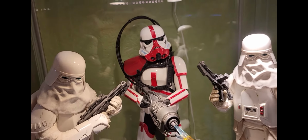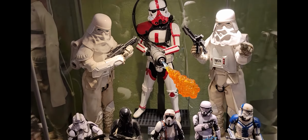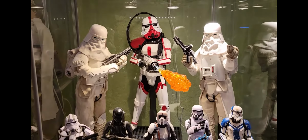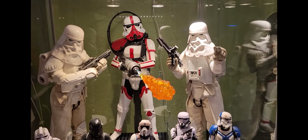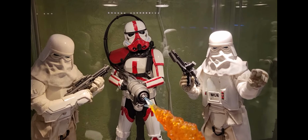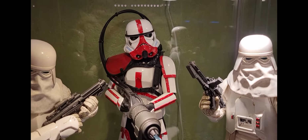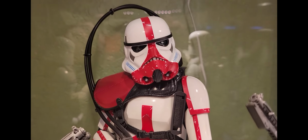I reviewed both him and the Remnant Scout Trooper in the same video, so if you guys want to see a more close-up, detailed look at these guys, you can go into my videos on my YouTube channel page. Just click on the videos there on the front page, and scroll down. You should be able to find it. I think I reviewed it sometime late last fall, maybe late last summer. Not sure. But anyway, check it out if you want a more in-depth look.